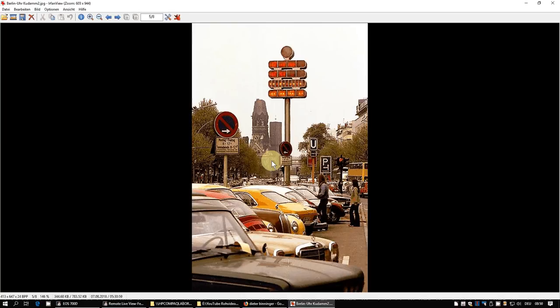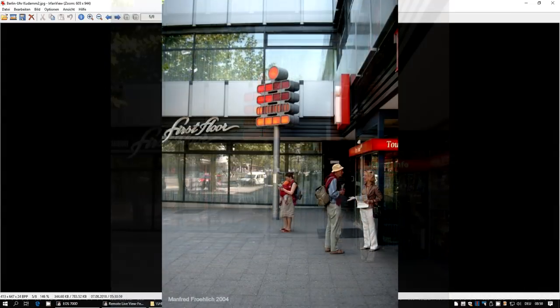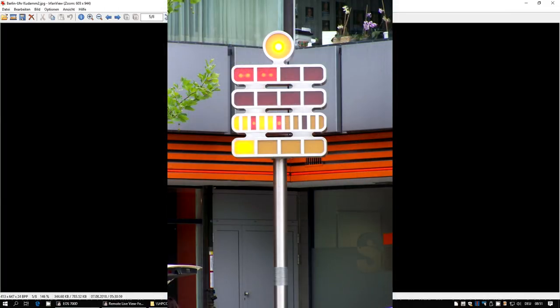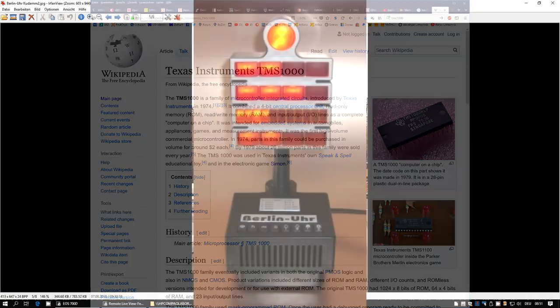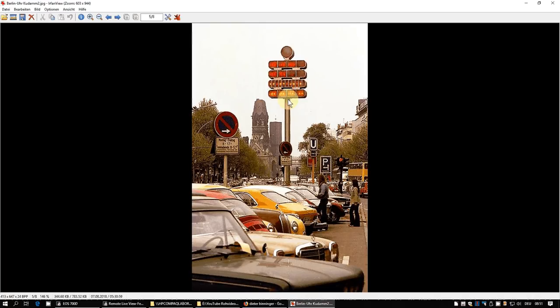What's also interesting about this clock is that the model, and I think also the original, were driven with one of the first, or perhaps the first, microcontrollers, the famous TMS-1000. We'll just in a minute take apart the model to take a look at how it was built inside. And I think the model was even available nearly at the same time when the big one was built, so it must have been in the mid-70s.